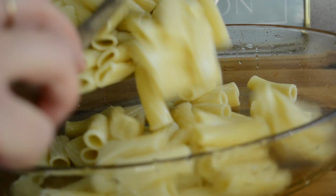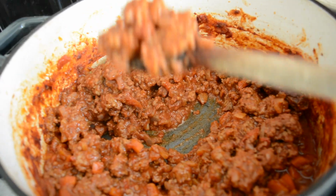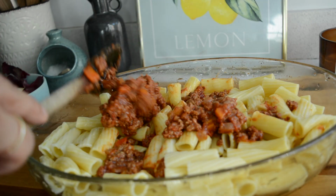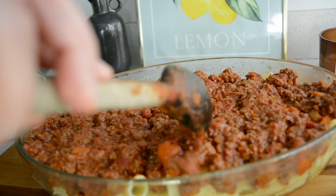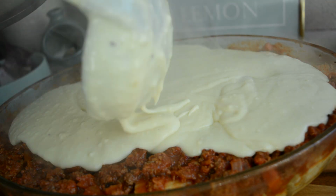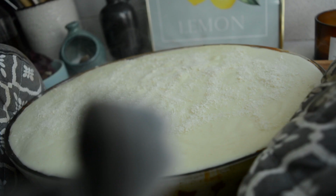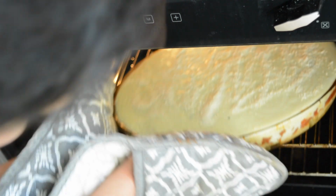I started by adding all the pasta at the bottom of the dish. I then topped with the bolognese sauce and tried to spread it evenly. Lastly, I topped with the bechamel sauce and I added some panko breadcrumbs on top. I put it in a preheated oven for about 45 minutes.